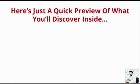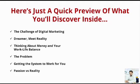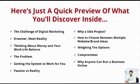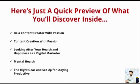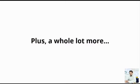Here's just a quick preview of what you'll discover inside. The challenge of digital marketing. Dreamer meet reality. Thinking about money and your work-life balance. The problem, getting the system to work for you. Passion versus reality. Why a side project? How to choose between multiple website and brand ideas. Weighing the options. Compromises. Why anyone can run a business online. So just how long does it take? Be a content creator with passion. Looking after your health and happiness as a digital marketer. Mental health. The right gear and setup for staying productive. The right hardware. Building a productive home office. Digital nomad. The program. Steps to a better lifestyle. Plus, a whole lot more.